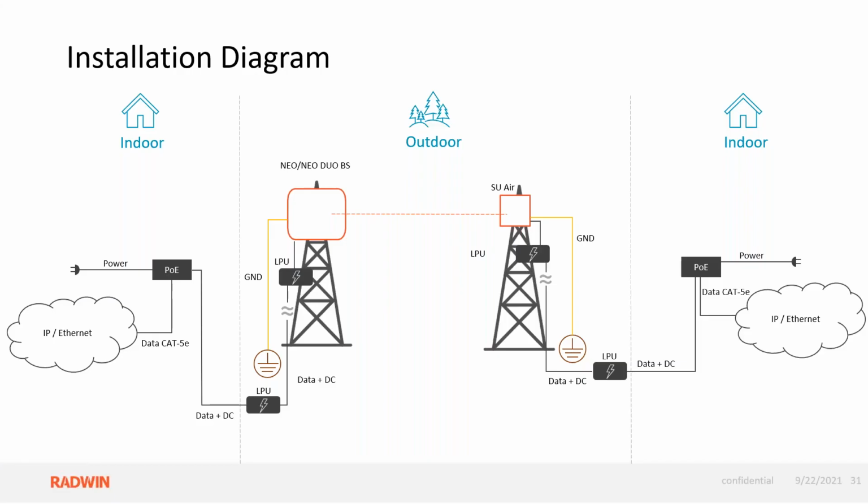We talked about installation. In the middle there, we've got our base station, the Neo or the Neo Duo base station, which drops down to a lightning protection unit with Cat 5e down to another lightning protection unit, which then goes to a PoE device, right? And that PoE device, as we just mentioned, could be a brick, a switch, either one of those will do the trick. And then that's connected to the Ethernet cloud, the internet out there.